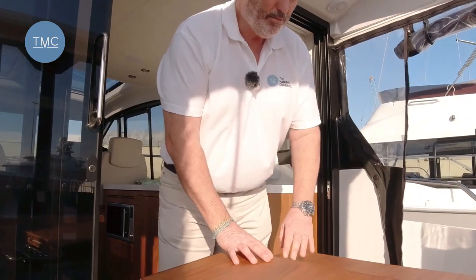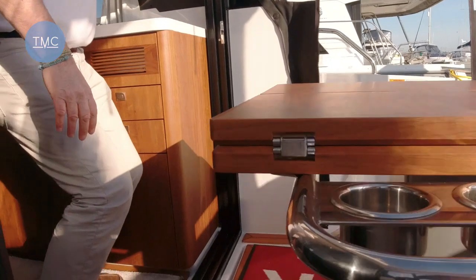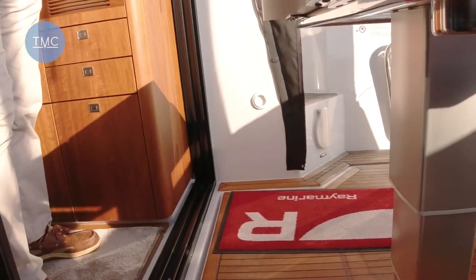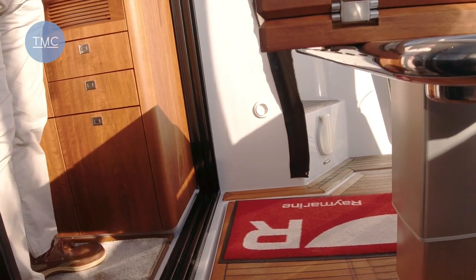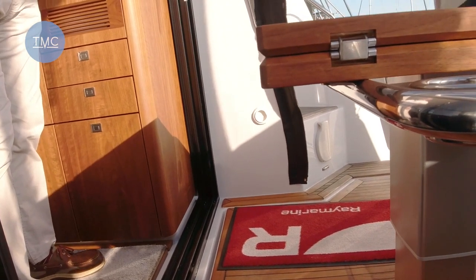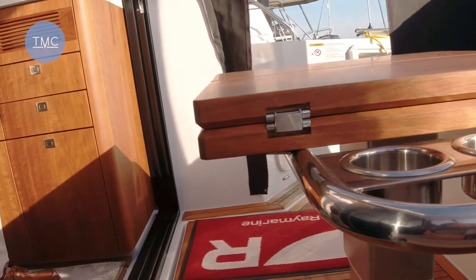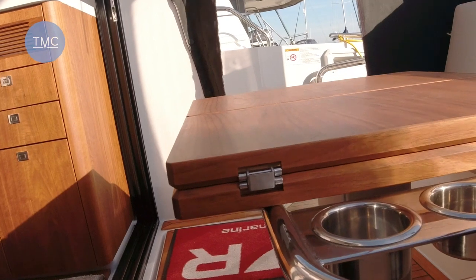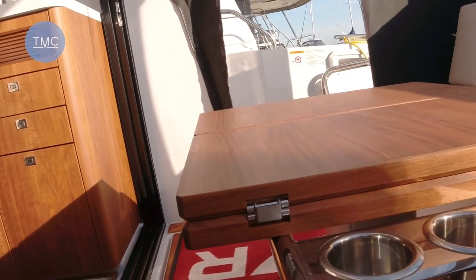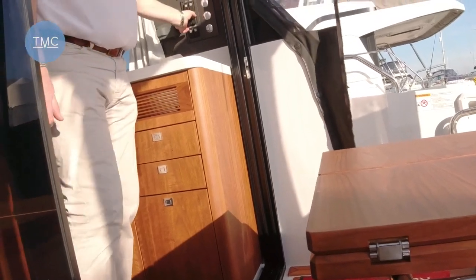Now, this table has a little party trick as well, and if I go and find the button, you will find it drops down. So it can either be a dining table, if you lower it down it can be a drinks table, coffee table, and if you put it right down and flop those leaves over, it can make into a huge sun pad. So really nice flexible system there.